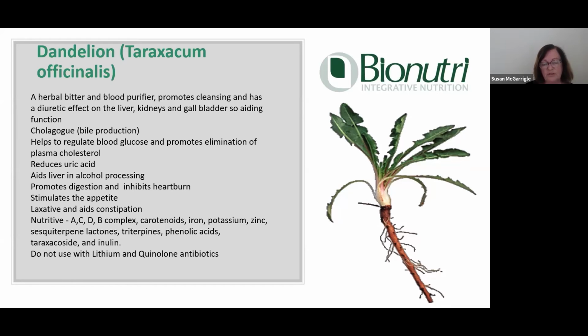Also, not just bile flow, but good support for bile production, and helps to regulate blood glucose and promotes elimination of plasma cholesterol. And there's a few more there, so I won't read them all out, but you've got the slides. Very nutritive. Don't use dandelion ever with lithium or quinolone antibiotics.